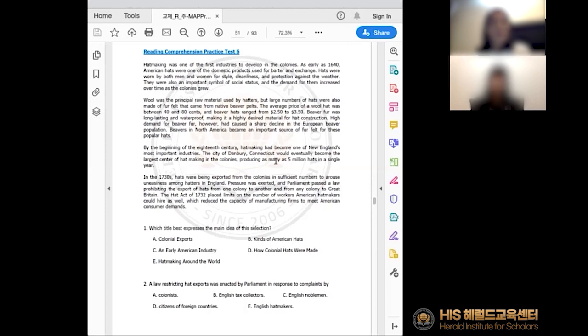By the beginning of the 18th century, hat making had become one of New England's most important industries. The city of Danbury, Connecticut, would eventually become the largest center of hat making in the colonies, producing as many as 5 million hats in a single year. Okay, so what is this paragraph talking about mainly? Danbury. What's so special about Danbury? Became the largest center of hat making. Good, very good. Okay, so a lot of hats were made in this city in the state of Connecticut. Okay.